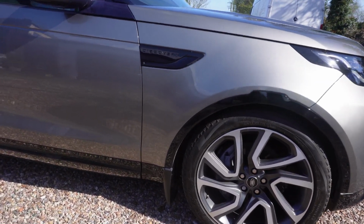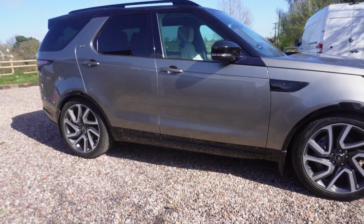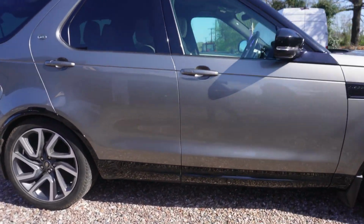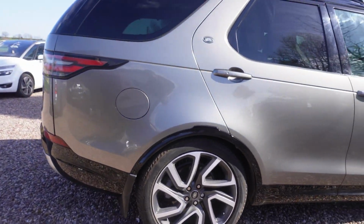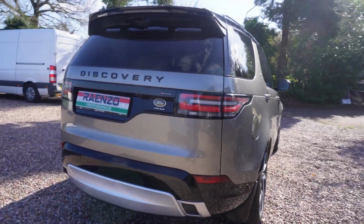These vents here are absolutely lovely, give the car a beautiful look, and it generally has a really nice two-tone look with that black trim line going down the bottom and the top of the vehicle. The car itself is a HSE spec, so it does come with all the bits and bobs, all the extras. 3-litre diesel, has lots of little bits and bobs, which I'll show you now.